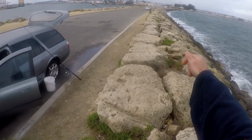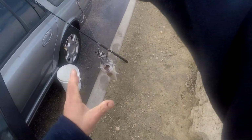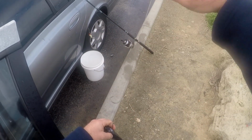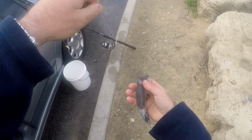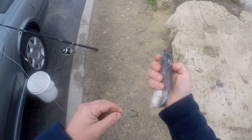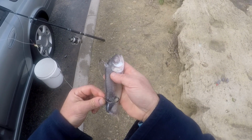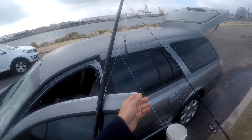Come here. Damn. See, definitely teeth marks here. So that was definitely a fish. Oh man, I'm excited now. Spewing, I missed it. He actually went for the back and not for the head, which is weird. How did he miss that? That's definitely been crushed. Definitely been a fish. I knew it.